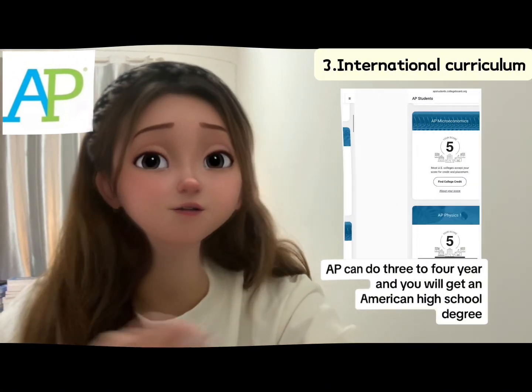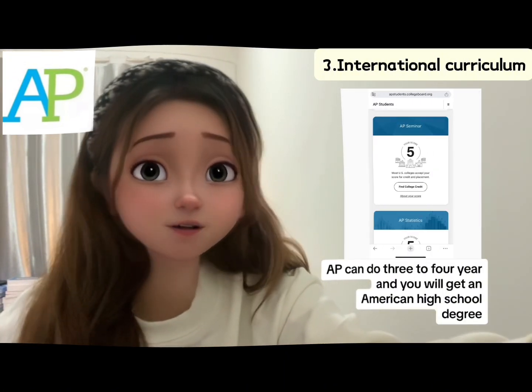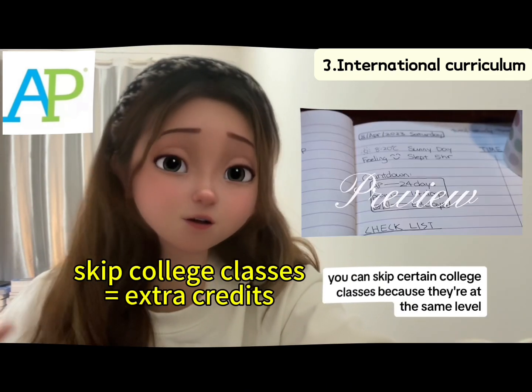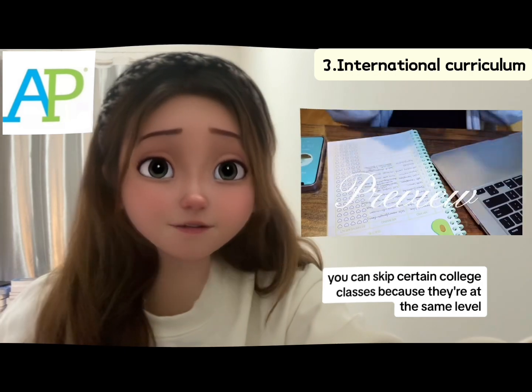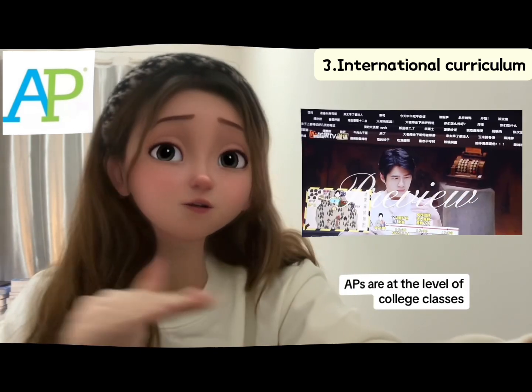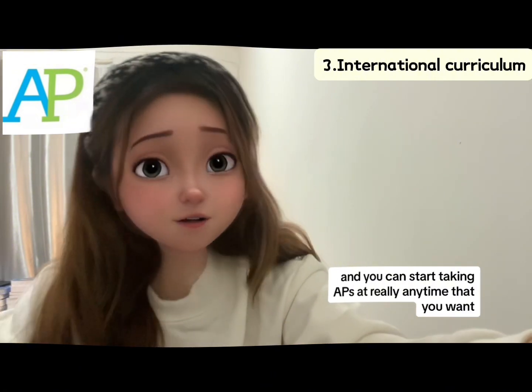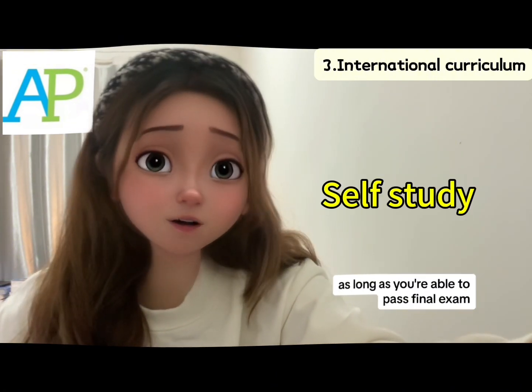AP can do 3 to 4 years, and you will get an American high school degree, and with the additional AP credit classes that you can take, you can skip certain college classes because they're at the same level. APs are at the level of college classes, so they're a lot harder than regular high school classes.